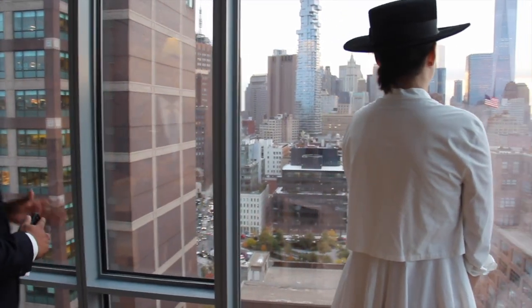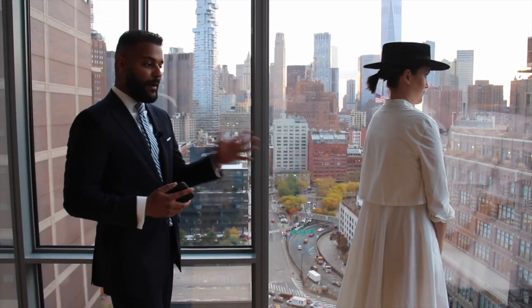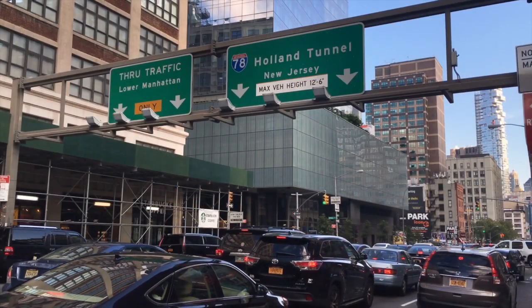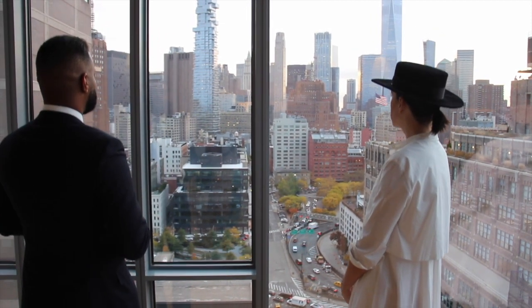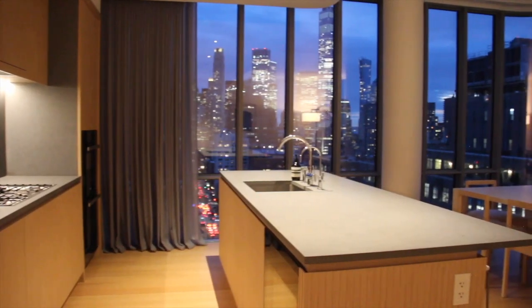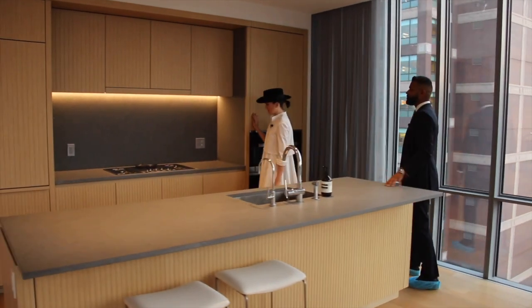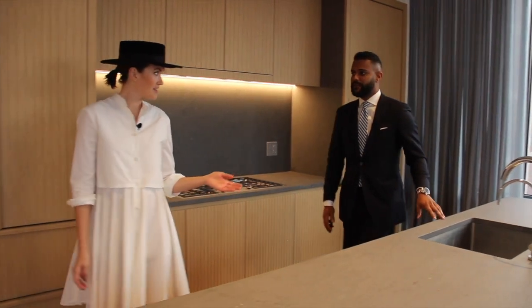Yeah, and these windows were all acoustically tested for sound. We're right by the mouth of the Holland Tunnel here, but you can't hear anything. Nothing, exactly. So it's quite beautiful to really just take in. It really matches this open, airy, flowy feel. Even the texture is really big here. Yeah, this is fantastic. And this is a 3-bed? This is a 3-bedroom apartment. We're facing west, we're facing south, unobstructed views in either direction.